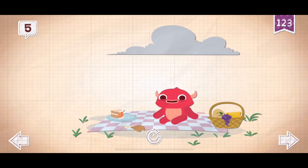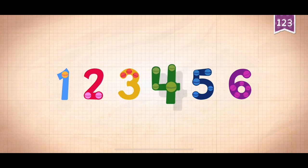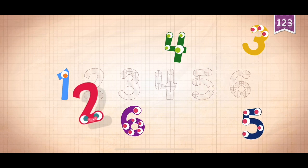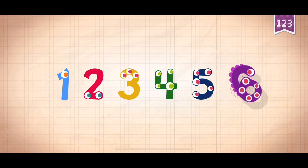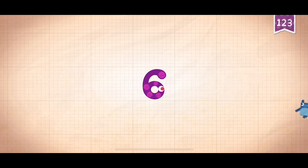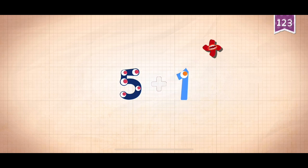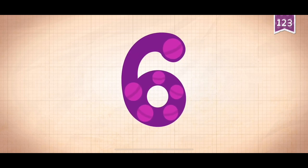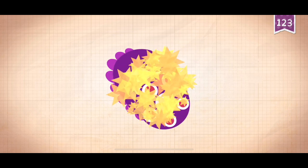Five raindrops fell onto Pinkerton's head. One, two, three, four, five, six. Five plus one equals six. Touch the monster's eyes to wake it up. One, two, three, four, five, six.